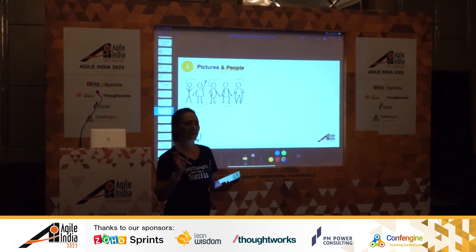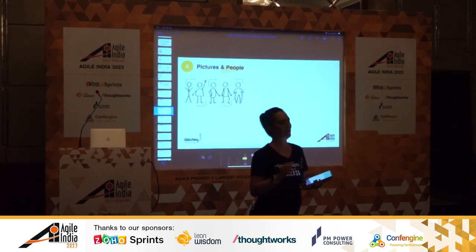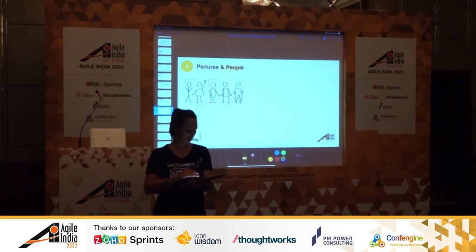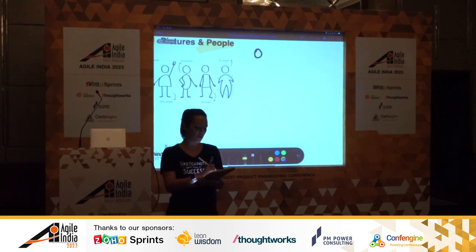So at school or whatever, maybe we were told that you need to be more realistic. No, you can use stick people, especially if you're trying to draw quickly. The thing is, you can actually do them more interestingly. If you think of a stick person, you might have a stick man or a stick woman.